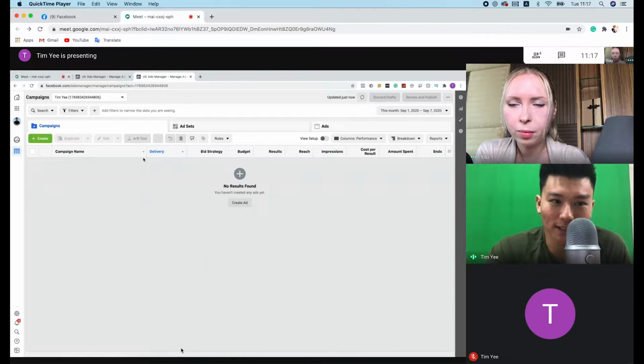Facebook ads. You can log on to Facebook Ads Manager, and then it'll prompt you to create an ad account. It might sound super confusing, but it's very simple. You just got to go through the steps. Once you create a business page, you search up Facebook Ads Manager, and then you can basically create an ad.